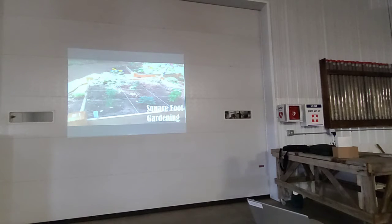Square foot gardening, this is one thing that's really great to incorporate on a raised bed. I've done this a few different times, again with some different youth groups. It's another way to maximize limited space and maximize the amount of plants you can put in there.